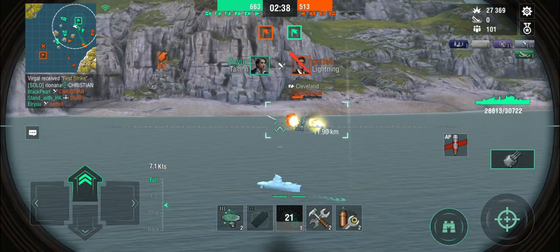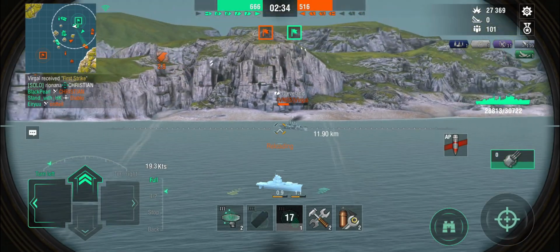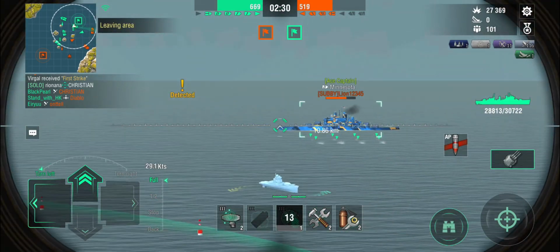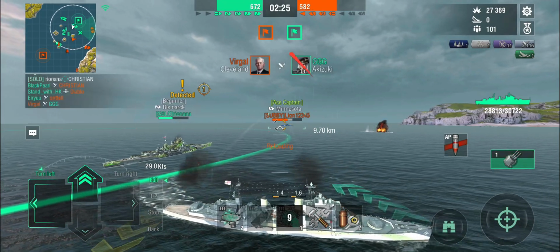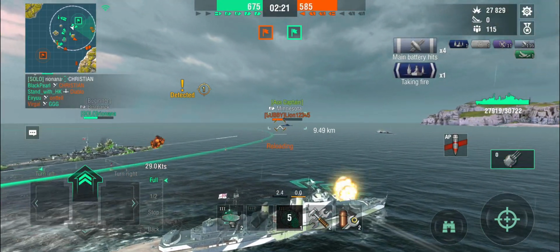The Minnesota is still there. No one's damaged the Minnesota, but the enemy team is running out of teammates pretty quickly. I am out of smoke screens, so yeah, looks like that Minnesota hasn't learned that sailing in a straight line is bad. So now he's taking all the Arch torps. Now I just have to turn out.